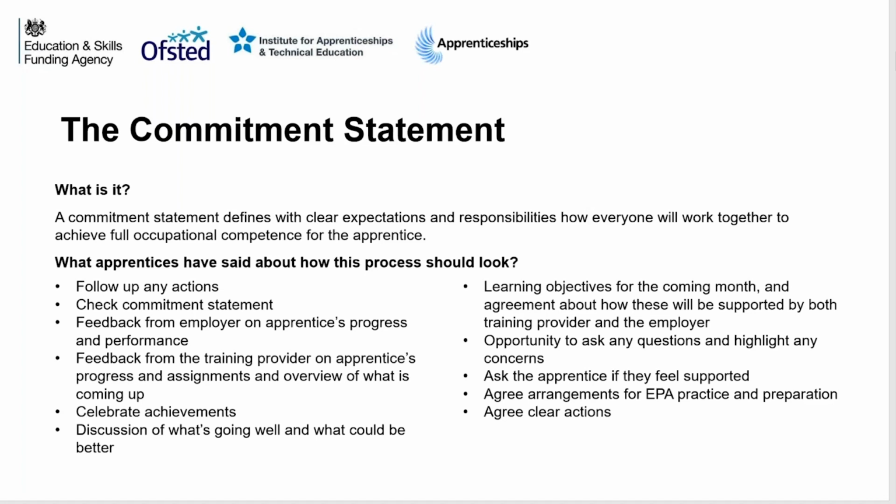And then probably one of the most important ones is to talk about the endpoint assessment: revisit the sources of the standard and the resources available for endpoint assessment, and start to get those cogs whirring for the last stage of their apprenticeship, and then of course agree clear actions for the next meeting.